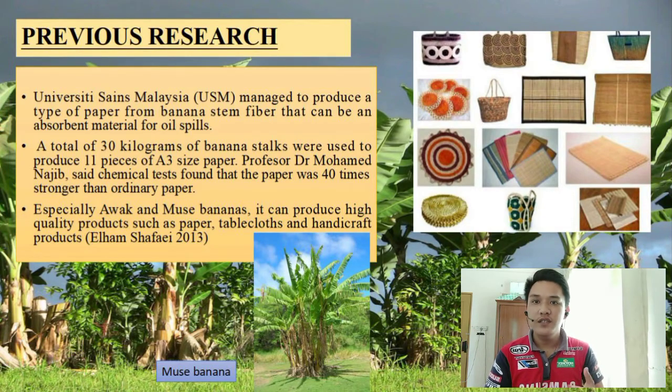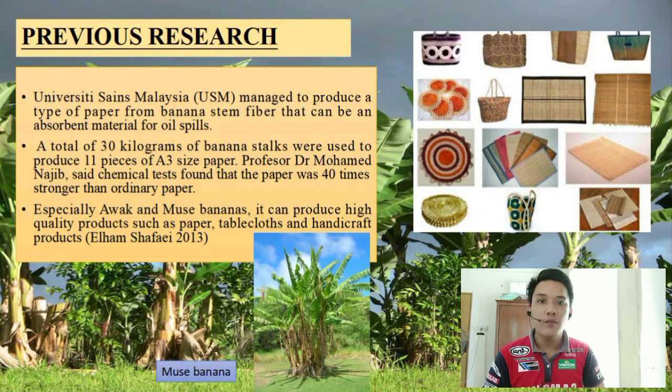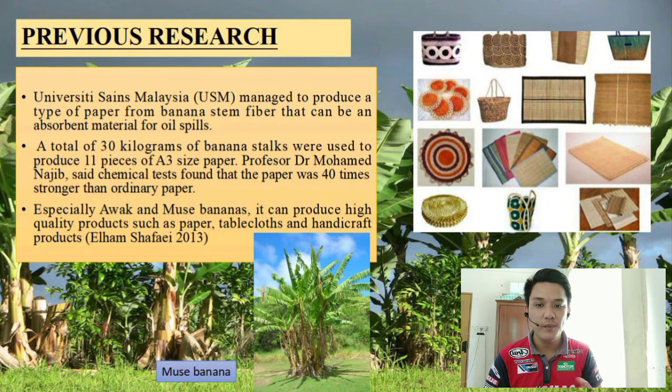In previous research, Universiti Sains Malaysia, or USM, managed to produce a type of paper from banana stem fiber that can be an absorbent material for oil spills. A total of 30 kg of banana stalks were used to produce 11 pieces of A3 size paper. Professor Dr. Muhammad Najib said chemical tests found that the paper was 40 times stronger than ordinary paper, especially from awak and musa bananas. It can produce high quality products such as paper, tablecloths, and handicraft products.